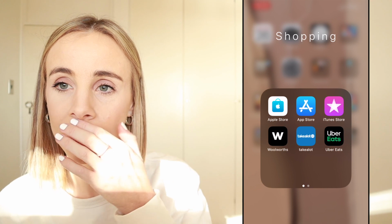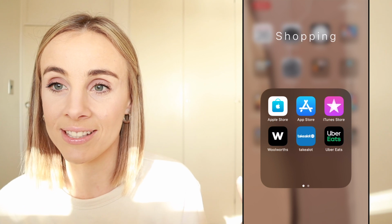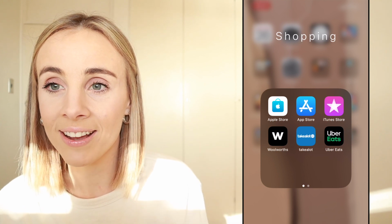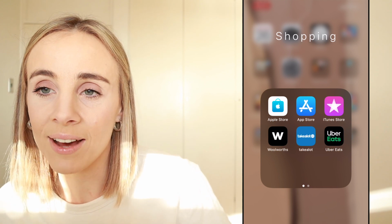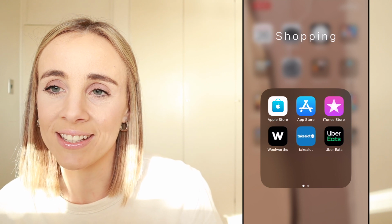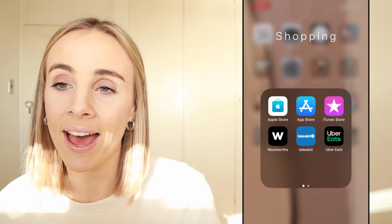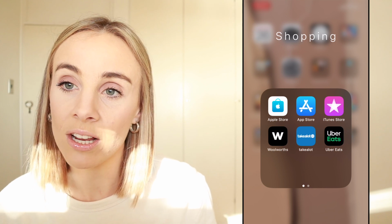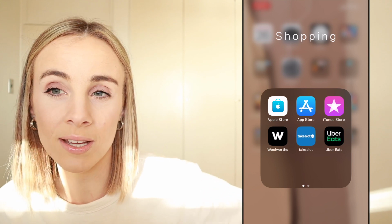Next up, we have the shopping folder, which there's not a lot in here. I've learned that the less shopping apps I have, the less I tend to buy online. So I have deleted a lot of them. I used to have way too many, so I had to cut down on them. But yeah, you'll be able to see the Woolies app that I have. It's just really useful to work through their app rather than on their website.